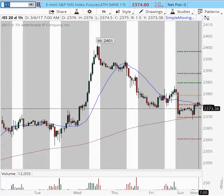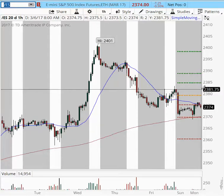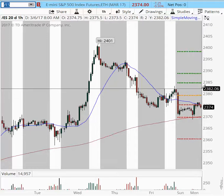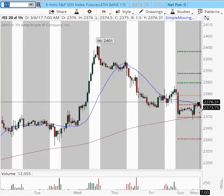However, the stop is going to be quite wide. If we hold the secondary support level of 2373, we have room to continue higher into 2380. And then if we digest this new high, perhaps a new change in trend can occur. A pullback into 2380 would be viable for a continuation into 85, 90, 95, and back into the 2400.